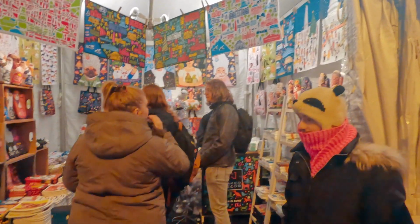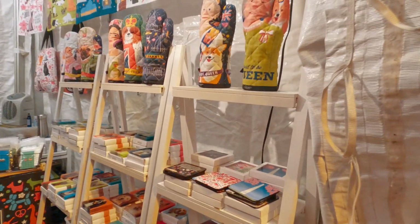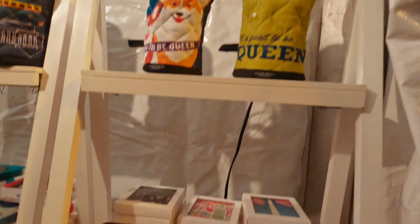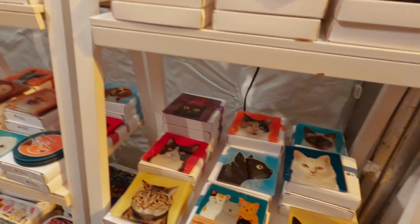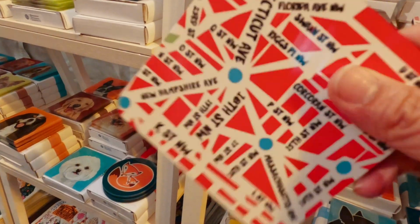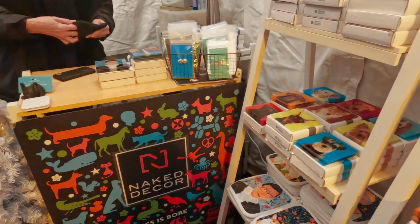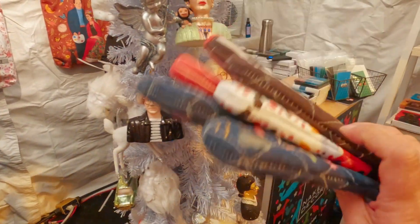This vendor is a local artist from DC, and much of her work is very DC themed. It's called Naked Decor. I bought a few of these mittens here as well while I was here. And here is a coaster with the map of some streets in DC. Super cute.